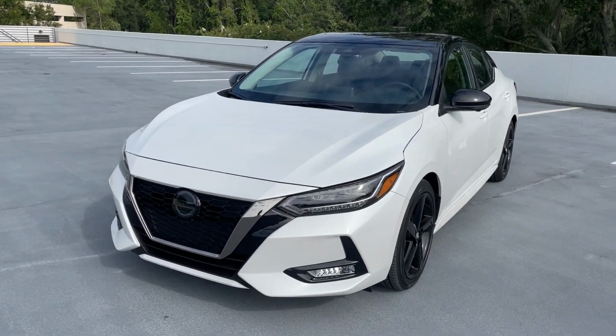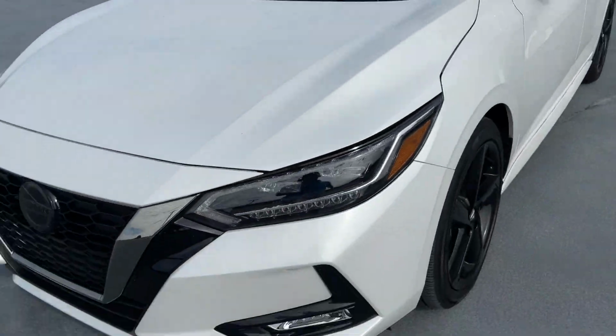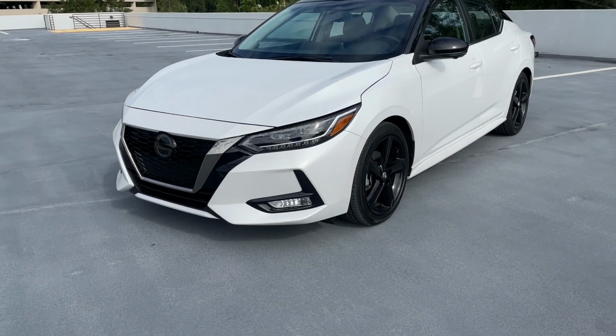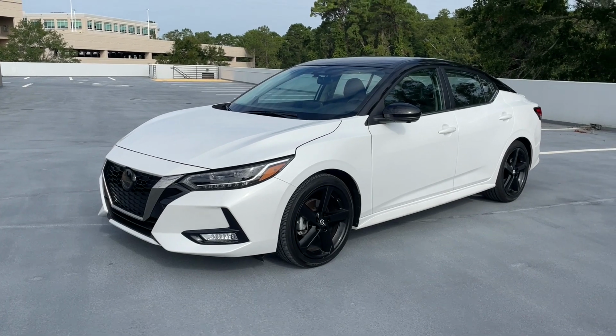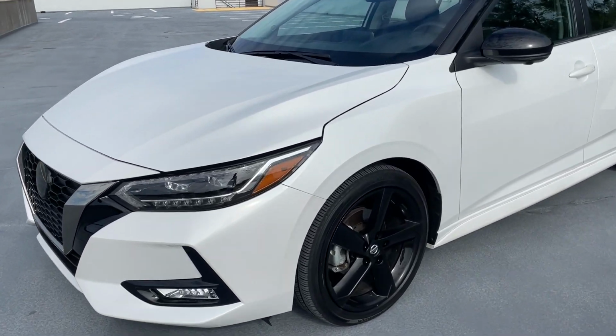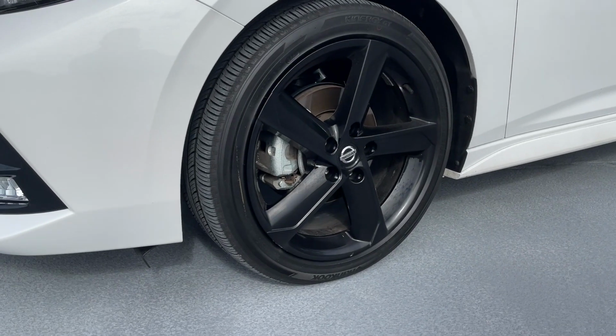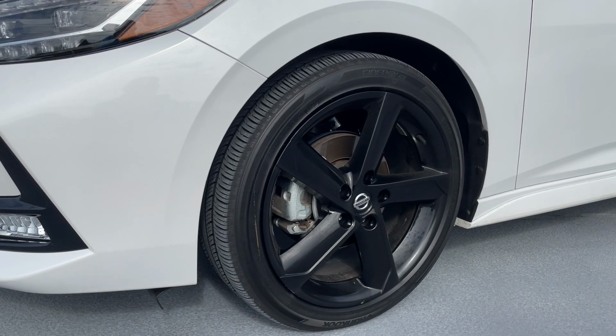So for starters, we've got this white paint job. I'm gonna zoom in on it a little bit because it does have some nice pearl to it. I'm usually not a big fan of white, but this pearl is quite a nice finish as well. We have something called the Midnight package. So Nissan has been doing these midnight vehicles for a while. Basically, it's like a black accent package. You're gonna get these very sporty 5-spoke black wheels. They're 18 inches. They look really cool, actually. I gotta say, they're very nice wheels.